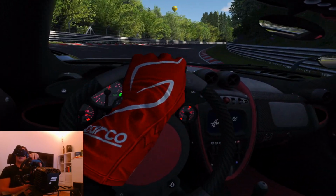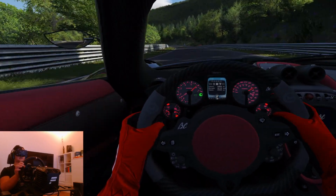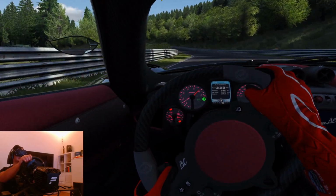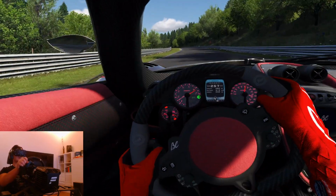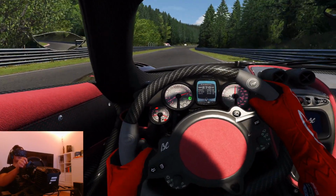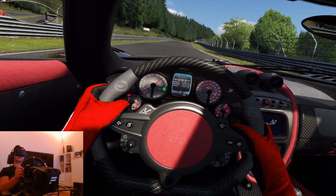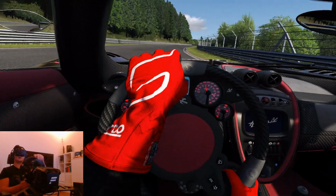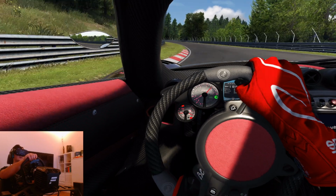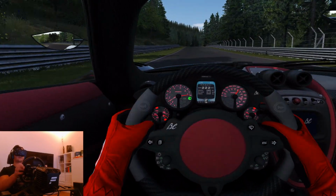Whoa. That was a bad line and a bad exit, but we'll let the car's power correct the driver's mistakes. And we do have an abundance of power here. Courage corner, or Mutkurve in the German.